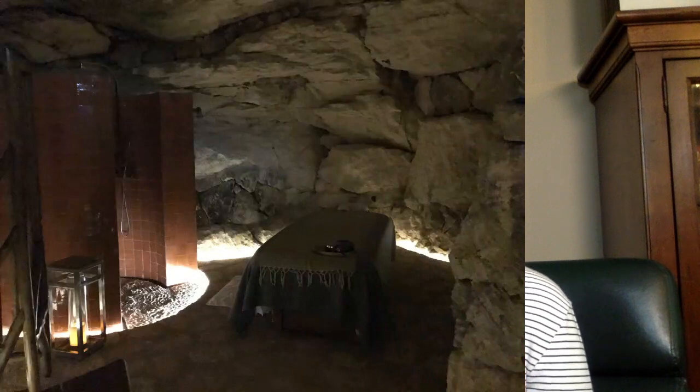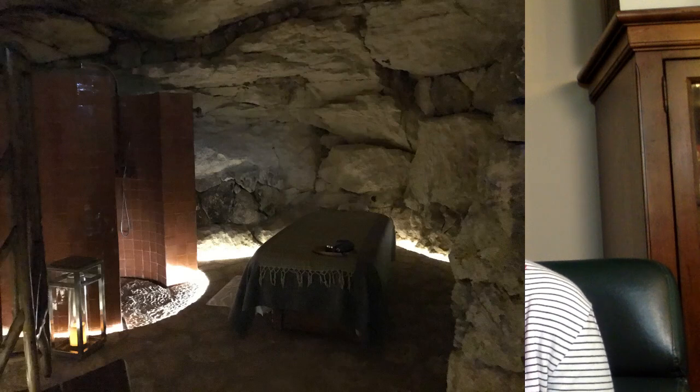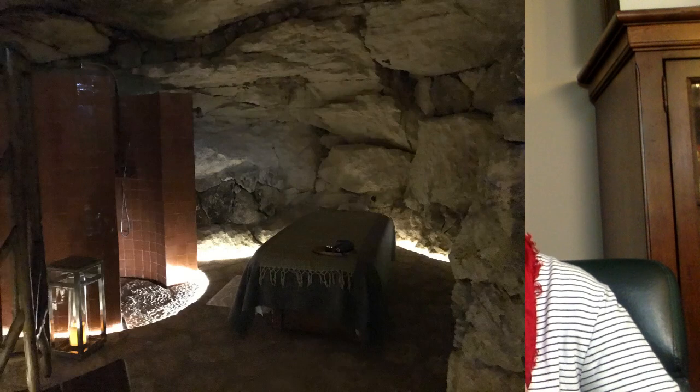Now the treatment rooms, like I said, are natural caves. Here's one. This was the one I was in. Such a cool experience. Very well temperature controlled, very comfortable. Really, really unique experience. I would highly recommend it. Now, one of the best things about this property, like I told you, is that it was owned by people who own the eco parks in the area, adventure parks.